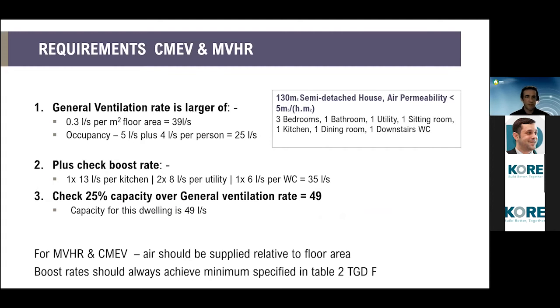So to look at CMEV and heat recovery, the general situation for the regulations is that we design either based on floor area or on occupancy. And it's the larger of the two. So for smaller dwellings, the ventilation rate will be determined by occupancy. If the bigger building is maybe over 140 square meters or 130, it can be based on floor area.